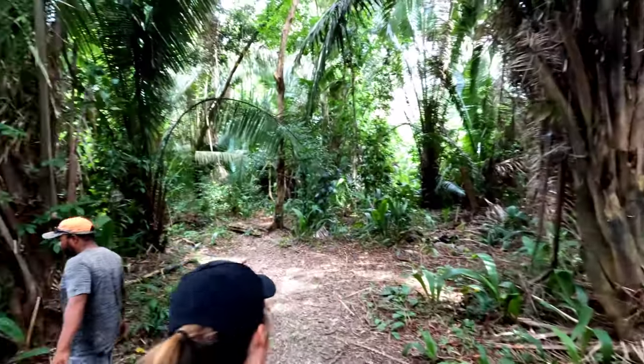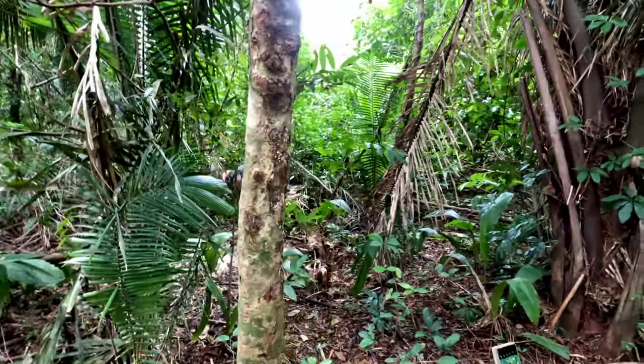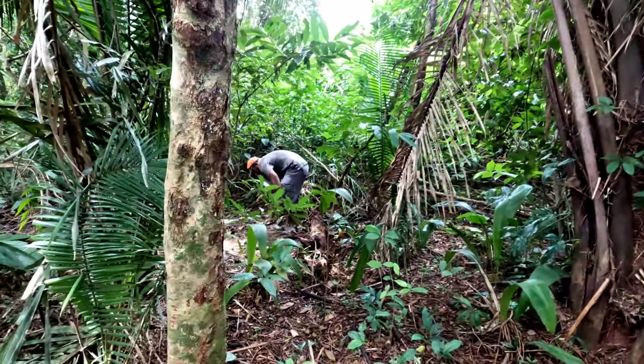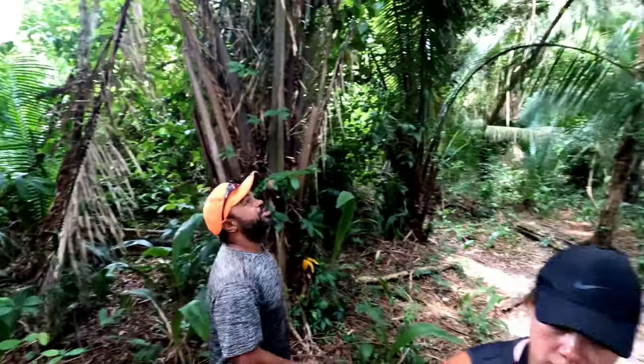or some critter. You guys wait right here one second. I was about to say, where are you going? A big blue crab stuck in a hole. Oh, really? Yeah. If you know what you're doing, you can reach in and pull it out.